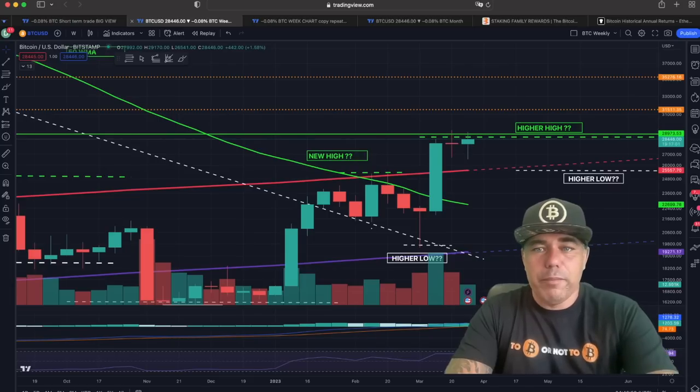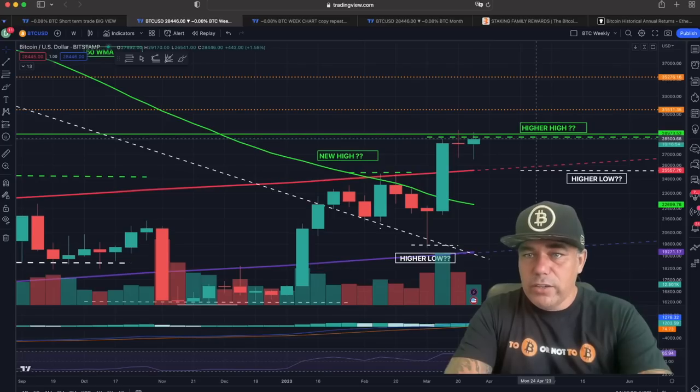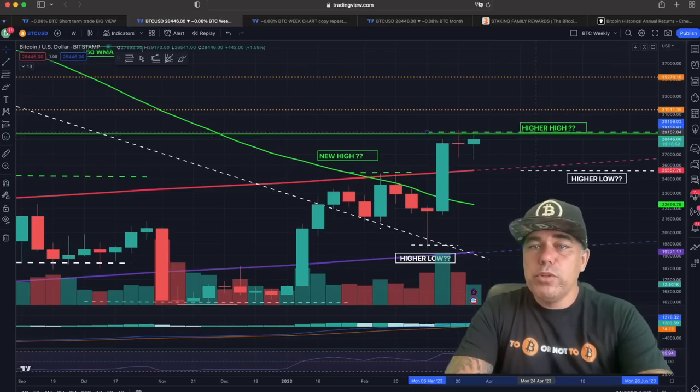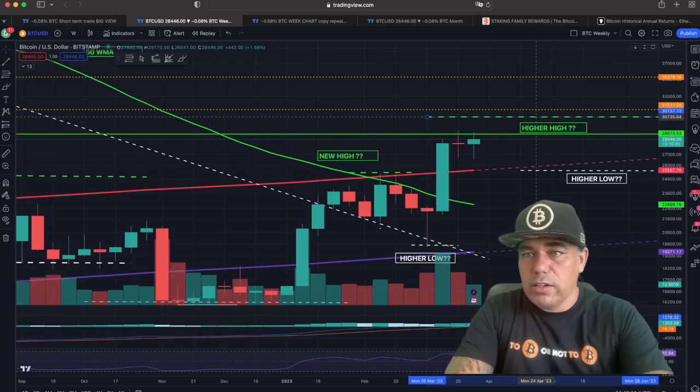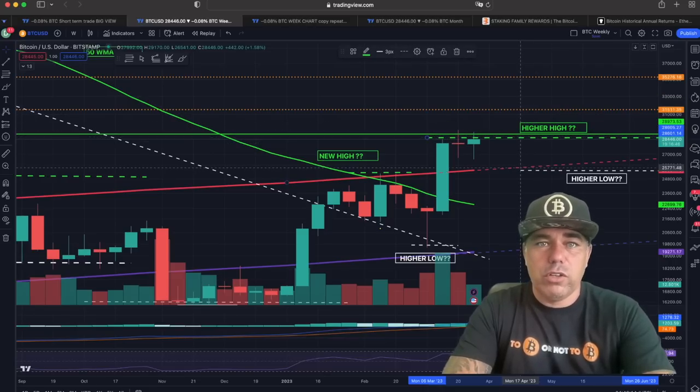Now zoom out, the weekly. On the weekly, you can see the bigger picture. Yes, running against that dotted line. Is that the new higher high, or can we put that higher high a little bit higher, like at $32,000? I will show you later why $32,000.